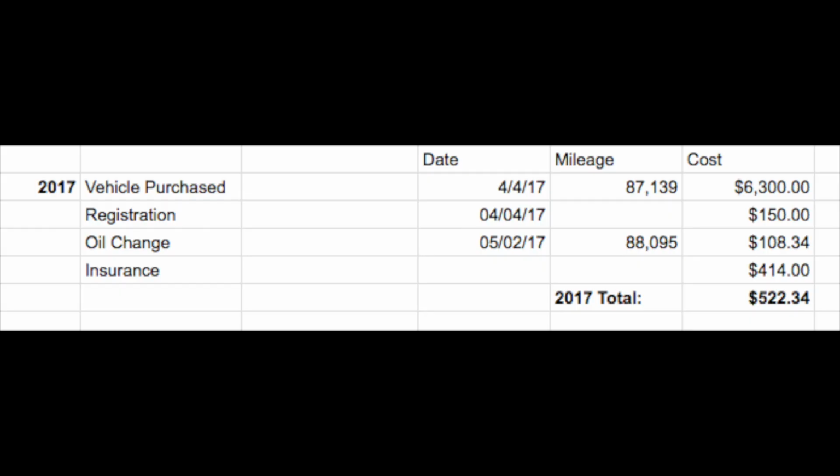We put plenty of miles on this. We put close to 13,000 miles on this within that first year, and we just registered the car and changed the oil. So that was pretty cheap. We were able to change the oil for $108, and then the registration was about $150, and then also insurance was $414 for that day. So not too bad.